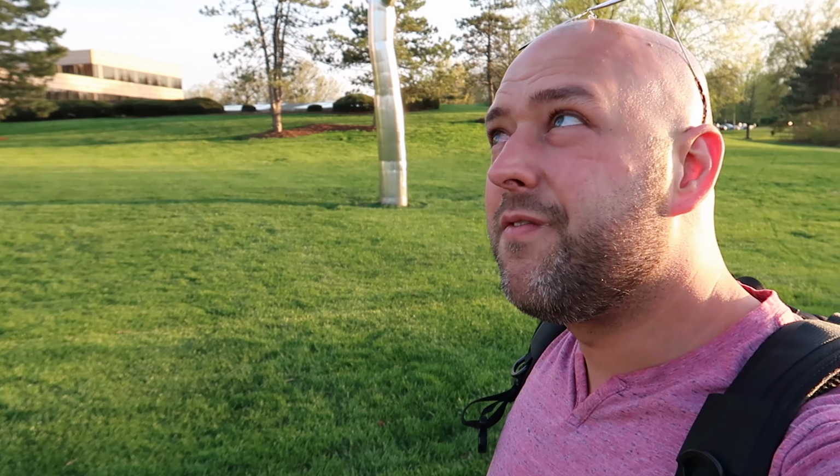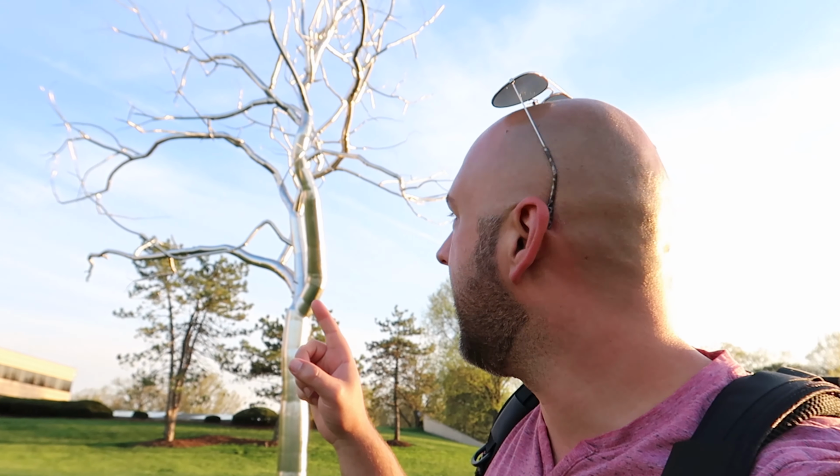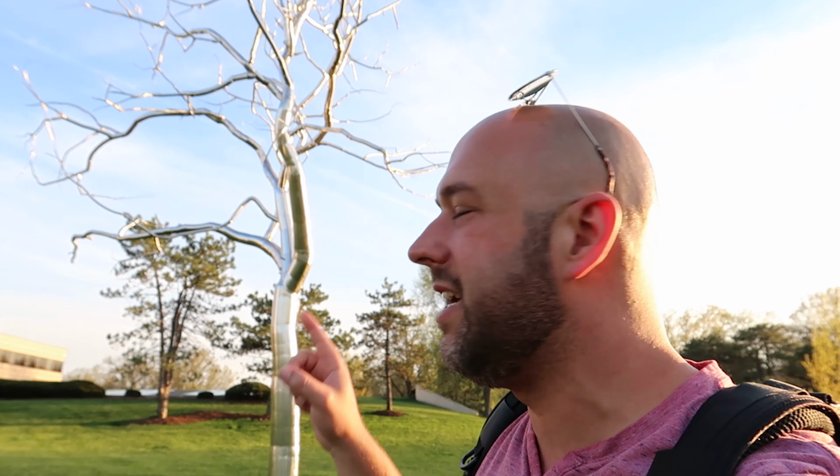Alright guys, we're still in Forest Park, but we just found this metal tree. Look at this thing. I don't know what kind of metal it is, like aluminum or something, but it's very shiny and very cool. So just still walking around, looking around, seeing what all they got around here. But I wanted to show you guys that because it is neat.